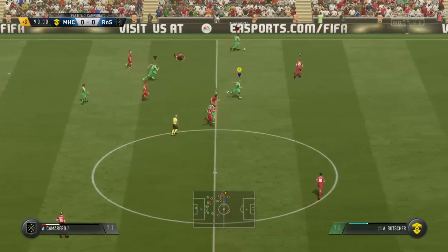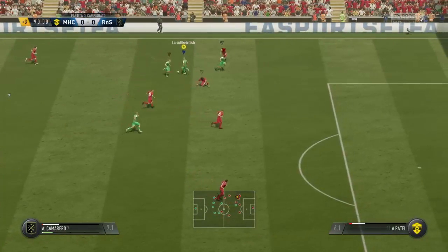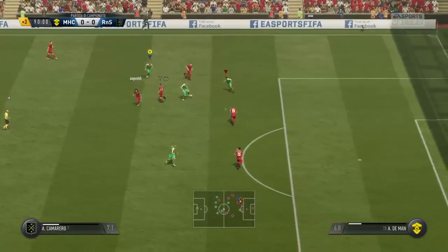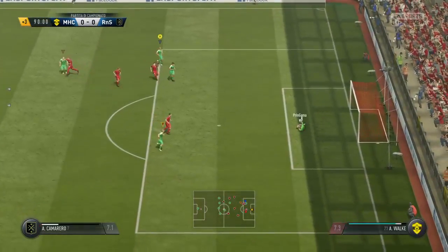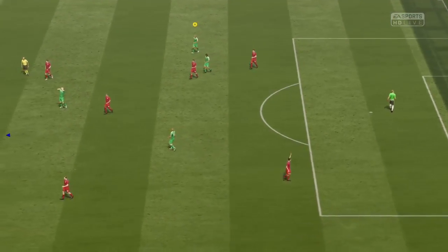Stendardo. Trying to switch on the attacking power in this situation. And now the shot! Fine save he's made there. And he's not let them... Well, there it is. Fine.